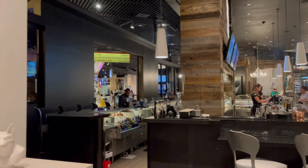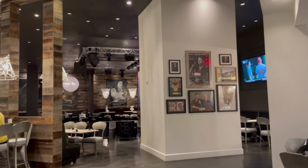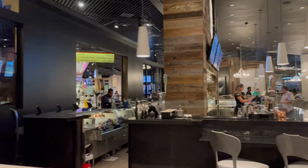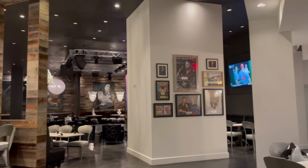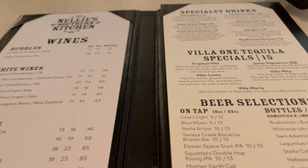The restaurant itself was super cute, really trendy. And they let me have a table, which I really appreciated. Usually when I enter a restaurant, they want to put me at the bar because I'm solo, but sometimes I just want to sit at a table. So that was really cool.